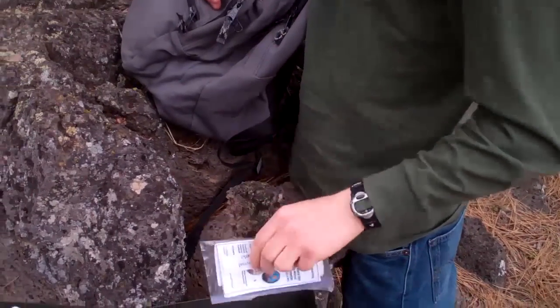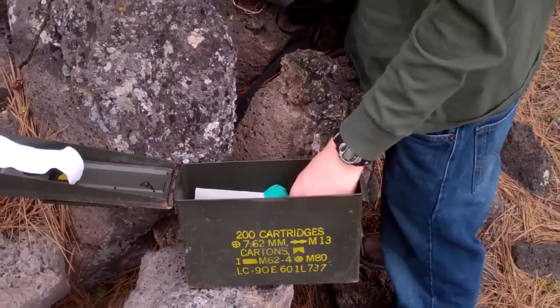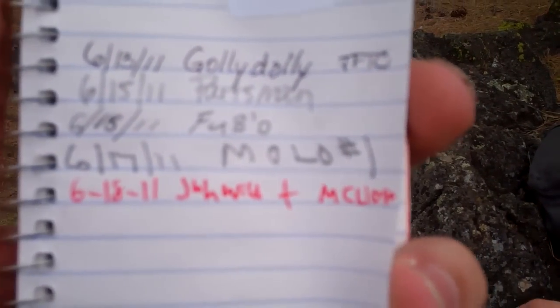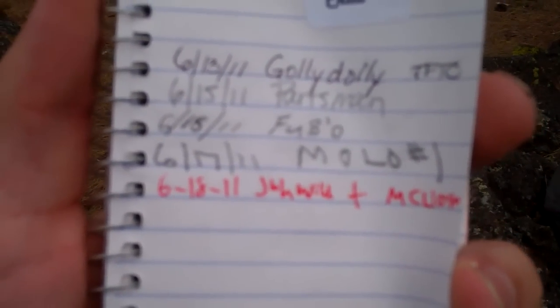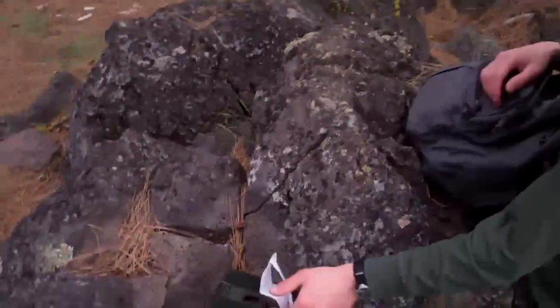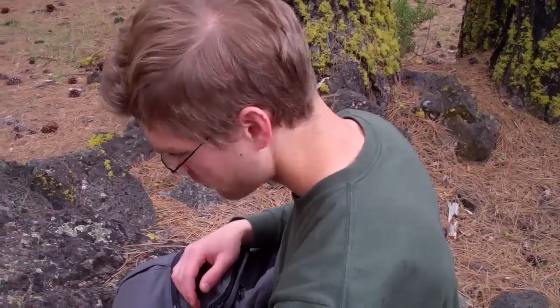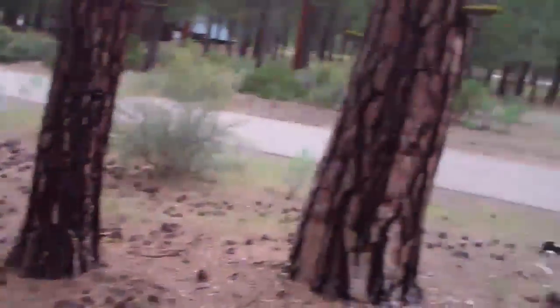Oh yeah, that's what its goal was, to be in a national park. It's in the national park right now, so that's cool. There's our signature, 6/18/11. This log started 6/19/05. Cool. A bee.